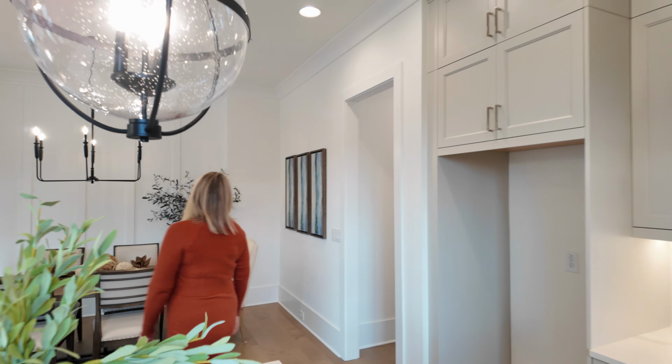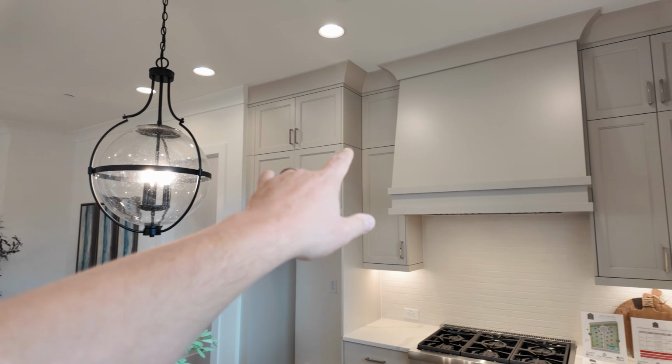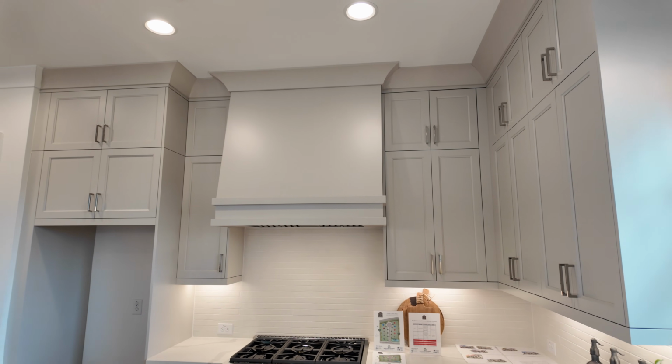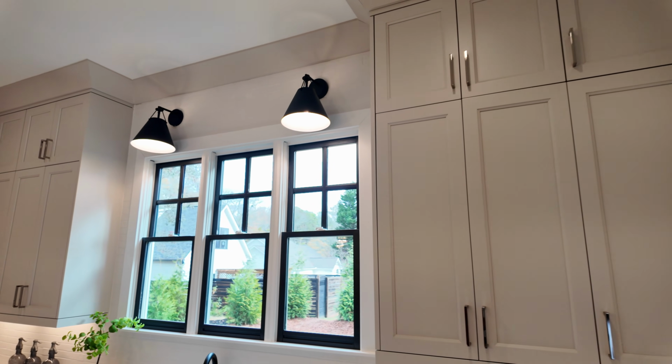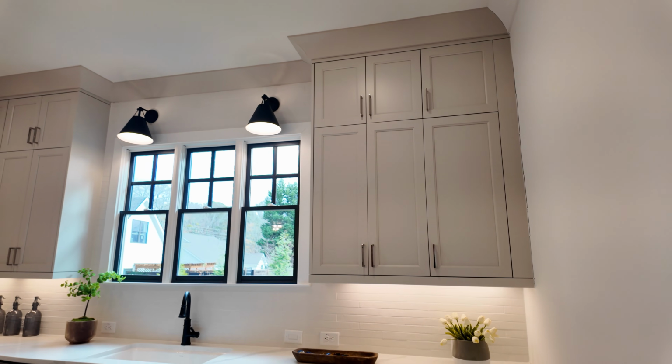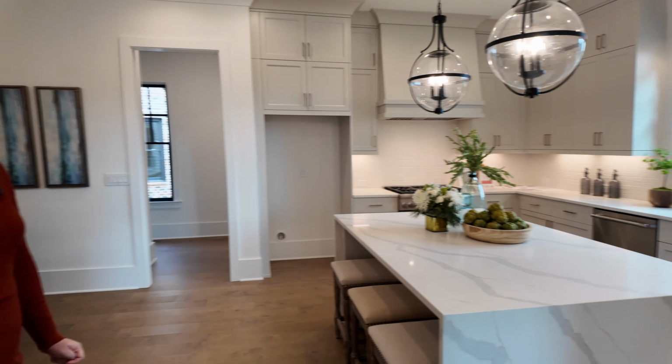And then I'm not sure if you guys noticed, I'm sure you noticed it. Take a look here. If you haven't, you've got basically cabinets all the way up to the ceiling, which is a nice little touch as well. Tons of cabinet room in this. And then you haven't even seen the pantry, which is also very, very large.